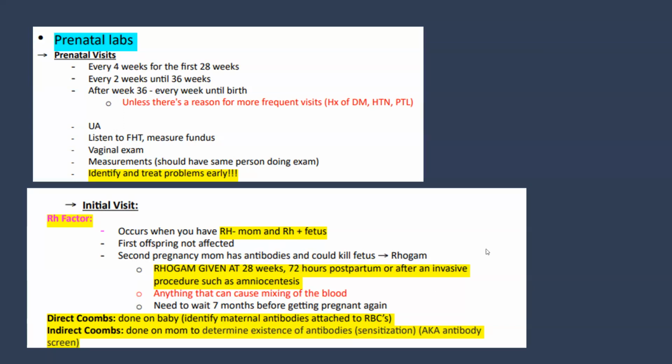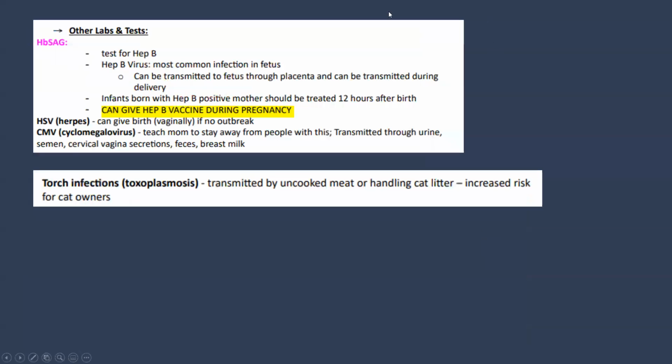Alrighty. Other labs here would be the hepatitis B surface antigen. This is testing for Hep B. The hepatitis B virus is the most common infection in our fetus. It's transmitted through the placenta and even during the delivery process. Infants born with Hep B should be treated 12 hours after birth. And highlighted here, we have Hep B can be given during pregnancy.